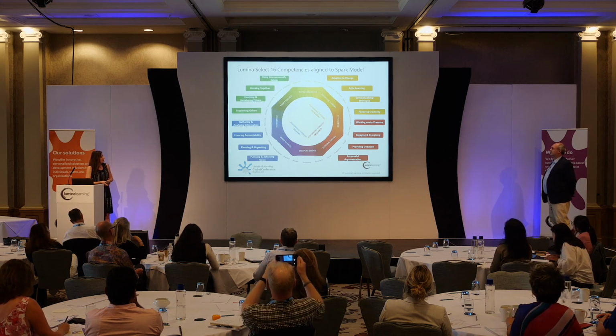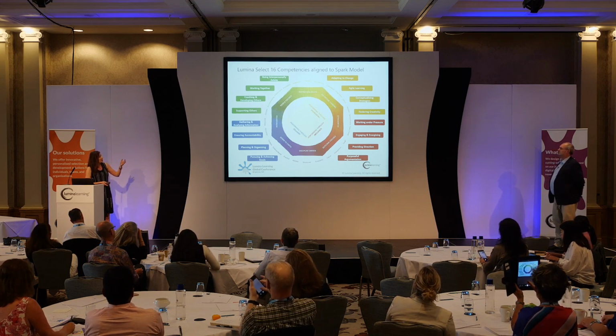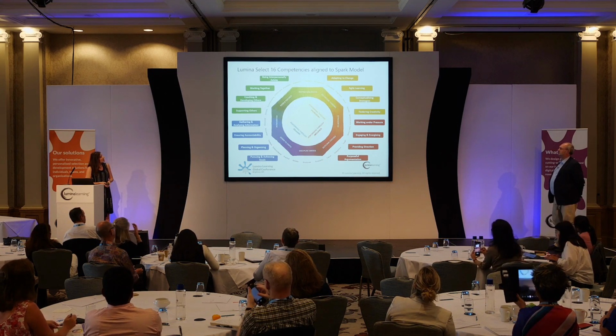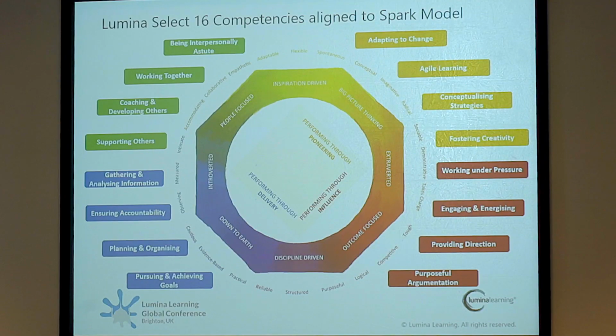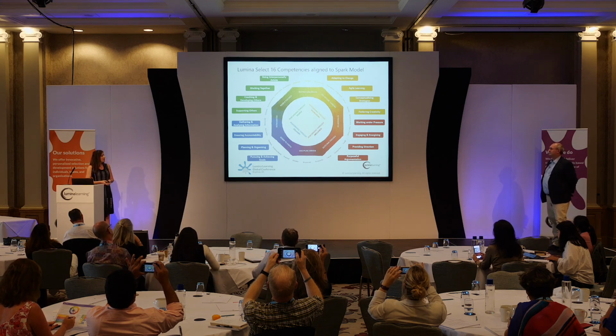And then lastly, what have we got in the green corner? It's being interpersonally astute, working together, coaching and developing others, and also supporting others. So, to finalize on that, this is what we're calling performing through people. So hopefully it's quite a nice holistic model that we would like to think covers the requirements of a lot of jobs, which is why this is very relevant for selection purposes.